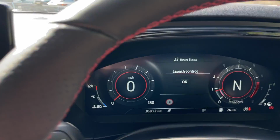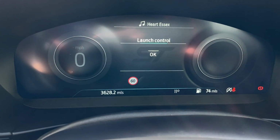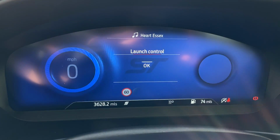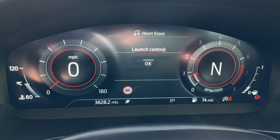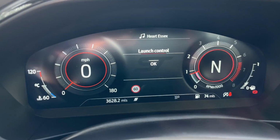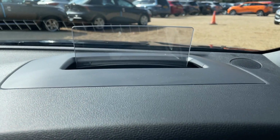But back to the screen, we'll come back to the Sync module in a second. So that again is your sport mode, and it just changes the ambience on the digital driver display. So you go from that bluey colour in normal drive mode to an aggressive grey for sport mode. Fantastic.